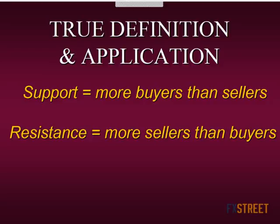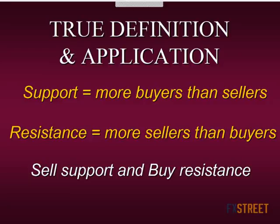So how do we trade this then? How are we going to apply this? What is the correct way to trade support and resistance if it's really just this simple? Well, we're going to sell support and we're going to buy resistance, because since there is no consistency in support holding, we're going to sell it. And since there is no consistency in resistance stopping, we're going to buy it.